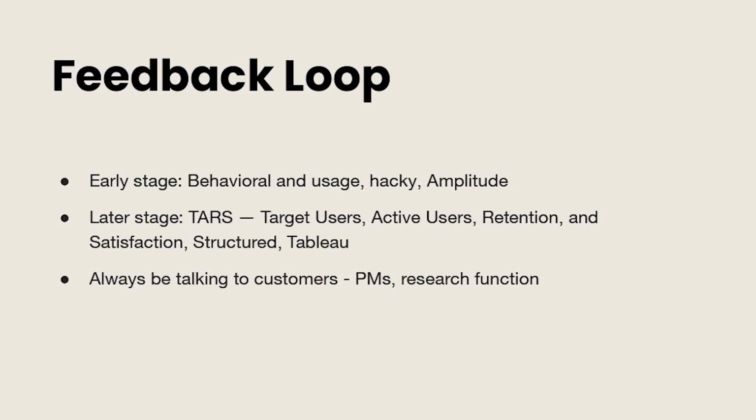In the very, very beginning, when we launch this, when it's a very early stage of the feature or change, we try to do this a little bit hacky, more like a behavioral and usage type of thing. So we use Amplitude, the analytical platform you can apply on top, so the product managers can understand, oh, do people even interact with this or not, right?